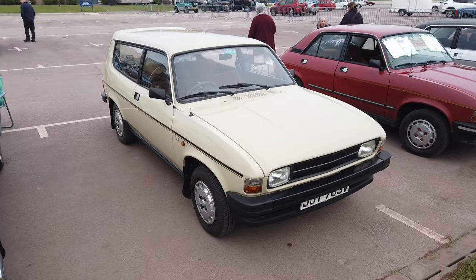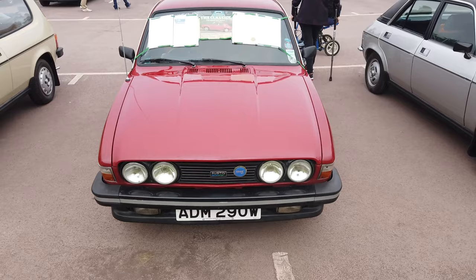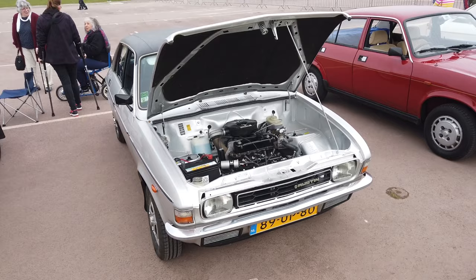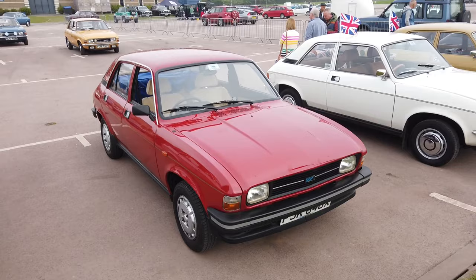Series 3 estate, complete with super cover sticker. Another Series 3 with the round headlights. That just screams 1980s, guys, doesn't it? Is that the original tax disc? So here's something rather special, guys. This has come all the way from the Netherlands. It's a Dutch car. And you might notice those eagle-eyed left-hand drive. Another Series 3.